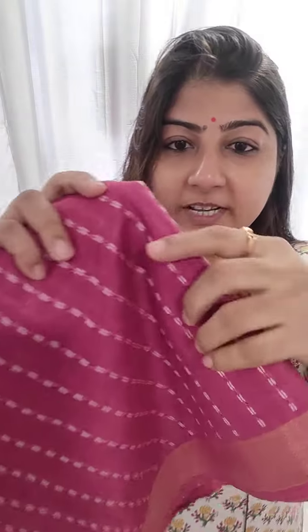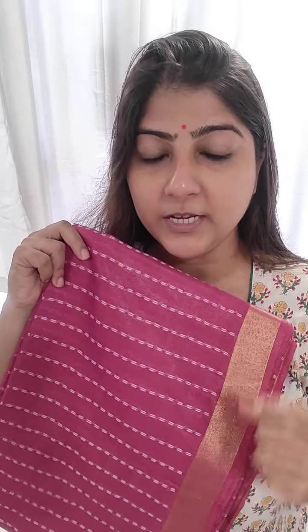So let's see what's there for today. Now we do have a few hand pieces of Bhagalpuri silk. This is totally the weaving which is done on the saree. The stripes which you are seeing are total weaving, and this is on Bhagalpuri with a beautiful, very simple golden border. The whole saree is highlighted all over, and you are going to find these kinds of stripes.